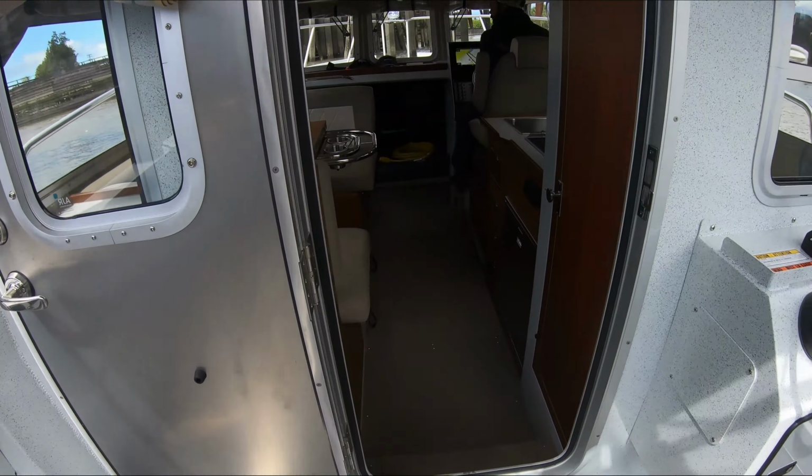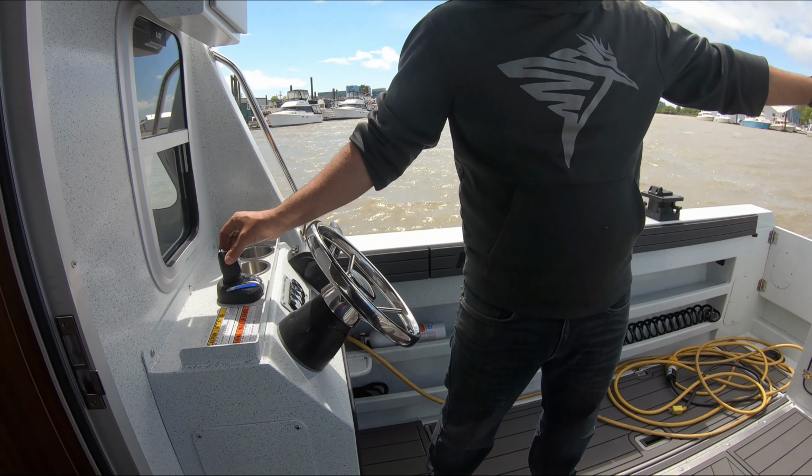Joystick. Okay, so whatever move I do first, whether it's left, right, forward, back, every move after that is based on the first movement. Okay. So if I'm going to go back, now both engines are in reverse. If I push to the side, nothing actually happens. Oh, okay. But if I twist, they'll steer. Oh, okay. So if I just start with left, now one's in forward, one's in reverse, and depending on what I'm doing with the twist, that's what's going to control what the motor's doing.